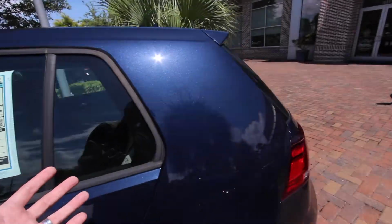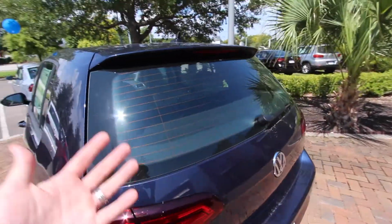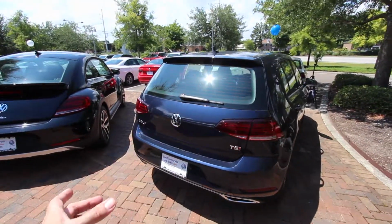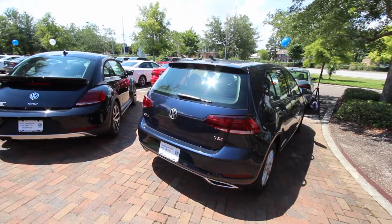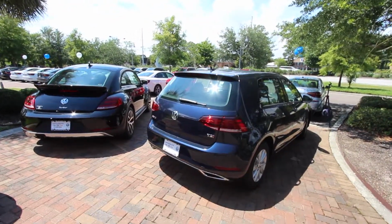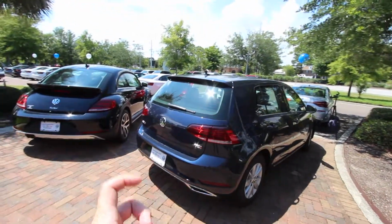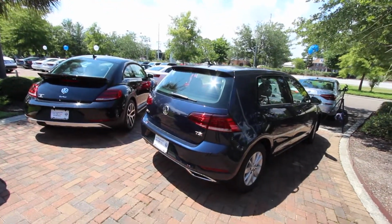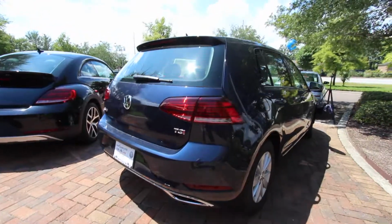And if you do a little haggling with the sales guy in there, you might be able to get it even lower than that. But there's not a huge markup spread on new cars nowadays. Go look online. You can always pull up an invoice on vehicles and see what they go for. And there's not really that much of a markup from the MSRP to invoice. But anyways, the video today is not about pricing so much.